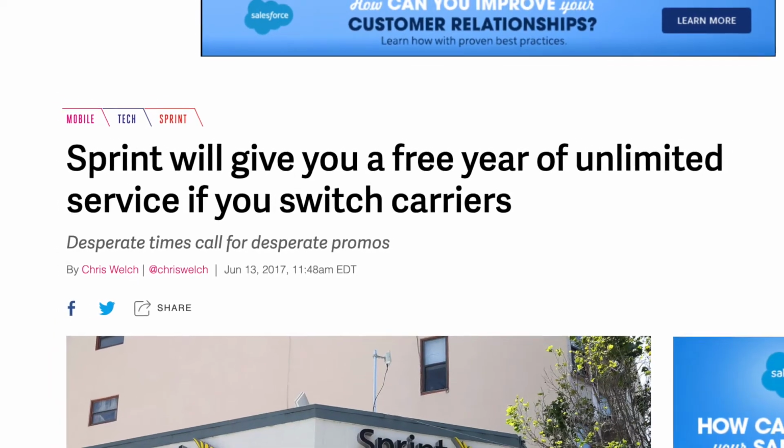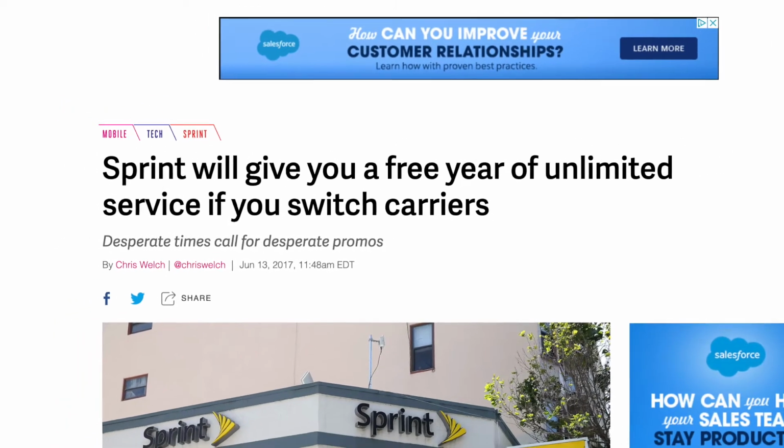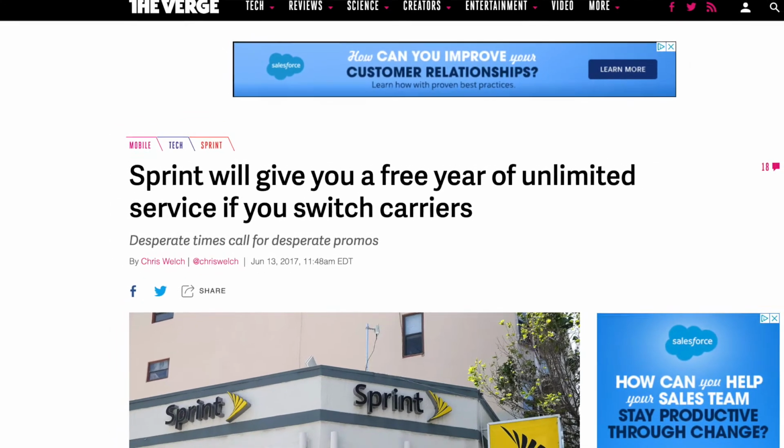This one's no longer eligible, but what I found in doing some research was that switching to Sprint would give you an entire year for free for you and your family. So if you were on a family plan and you switched it over to Sprint, 1 year free, just like that. Again, this promotion is no longer available, but sometimes these do come back up.